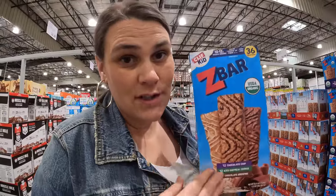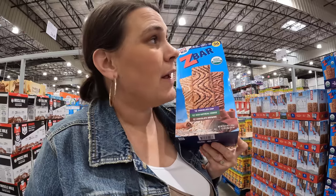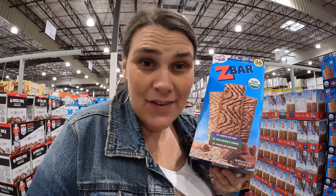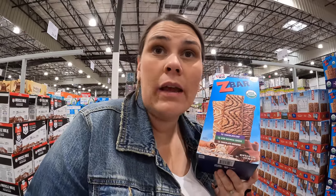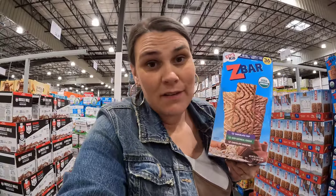$22.99. The boys are doing cross-country running and always want some sort of bar or snack, so we'll grab some of these. I just feel like I'm struggling shopping today. My cart is not very full, but maybe that's what I need to do, is smaller shopping trips. I don't know. I'm just not feeling very inspired, I guess. That's okay.